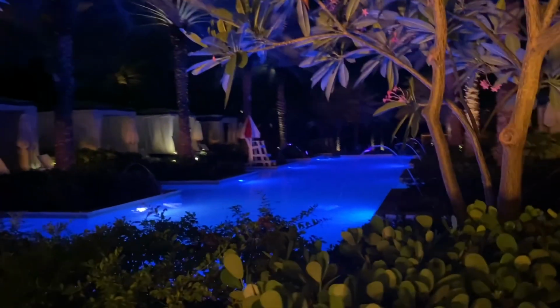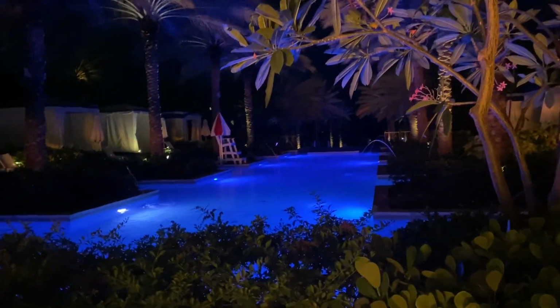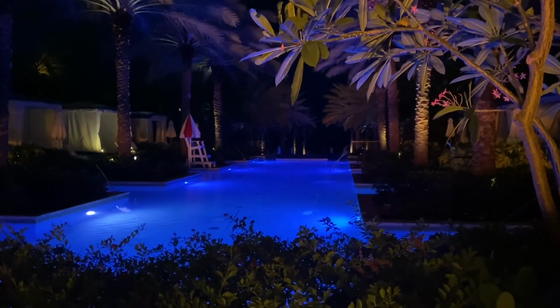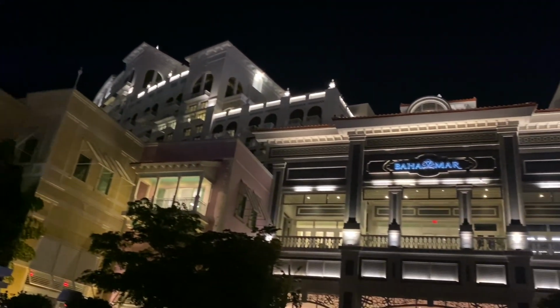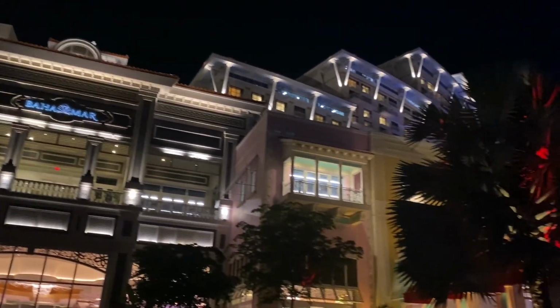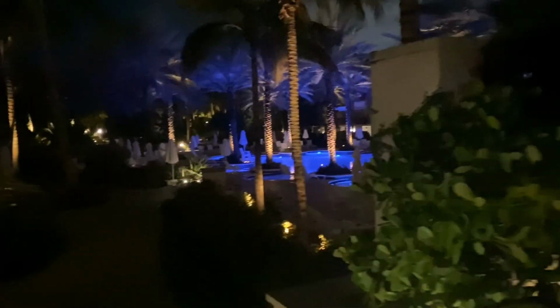Okay, so now you're checking out some footage of what the resort looks like on its outside grounds. There's a mini pool there at Bahamas, and it was really nice outside. Like the setting, the vibe, the lighting, they really set the mood. I mean, this is a great place to go, you know, with your boo, with your lover. It had a lot of romantic vibes with the lighting and everything.